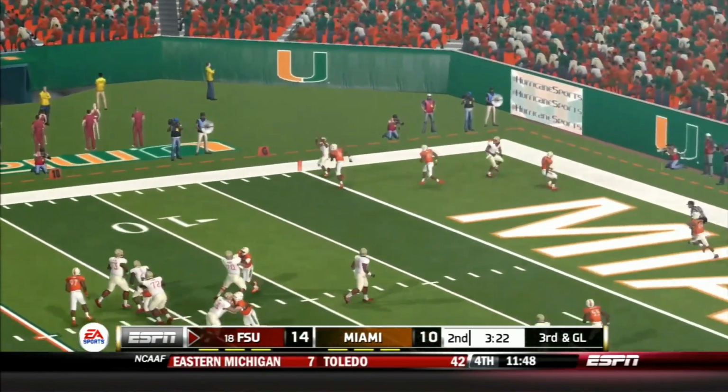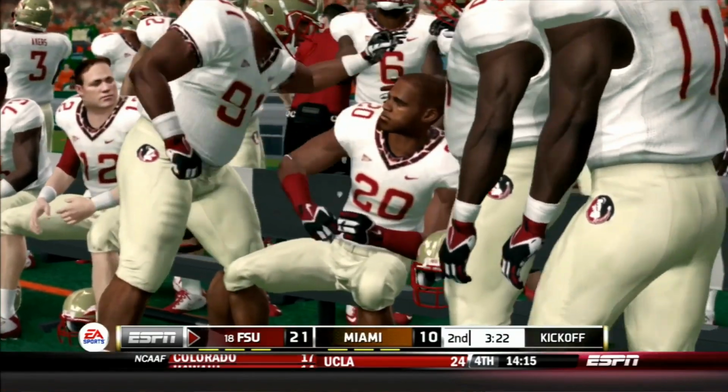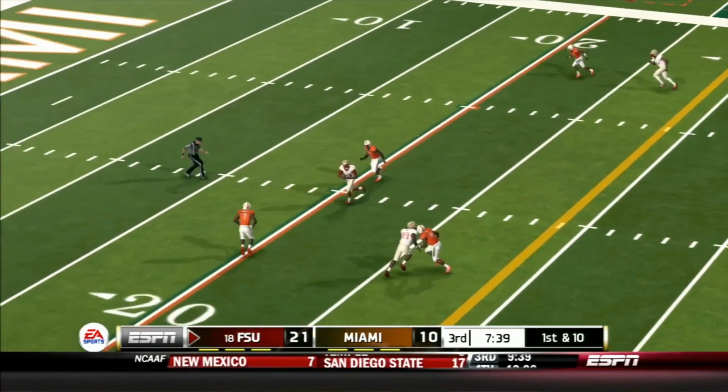3rd down and goal for Florida State, but they find Keyshawn Shelton for the touchdown from James Blackman. Tight window there. He finds it. 21-10. Florida State with the lead.